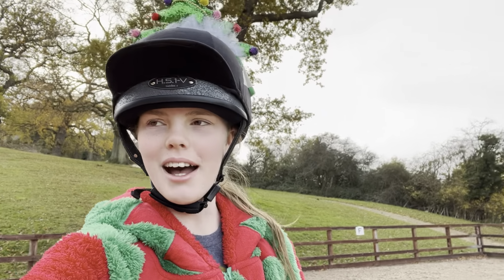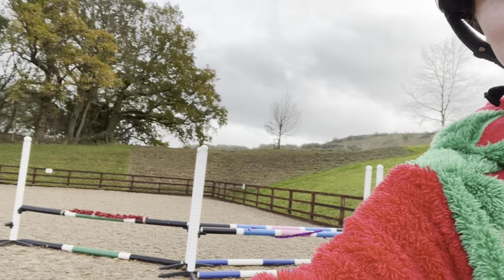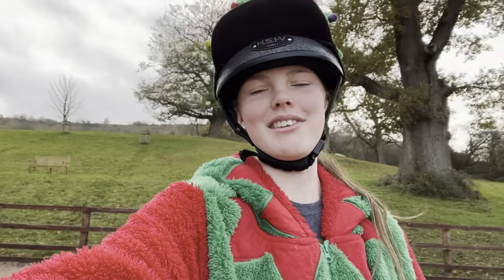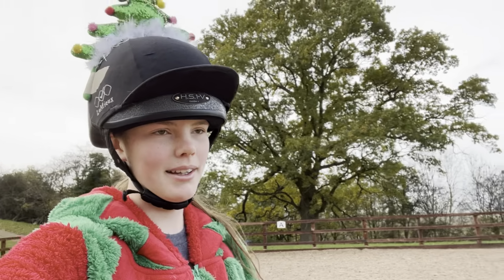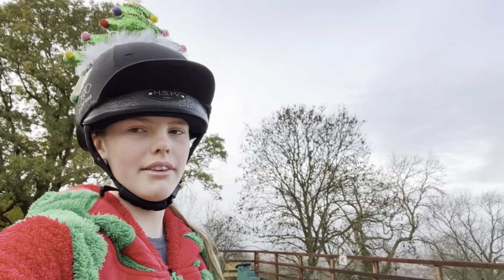It's a bit different. Since it's pretty much Christmas, we've covered some of the jumps in tinsel. Oh, Catherine's just there with Farrah. I would be doing this all bareback, like I think Catherine's going to make a vlog of her doing this bareback, but I'm not allowed to ride bareback anymore for like a month.